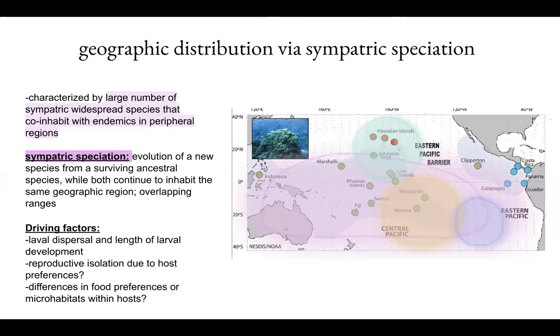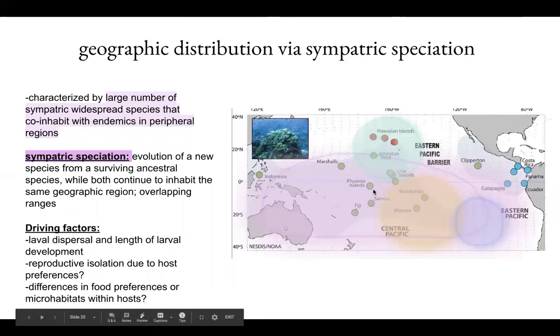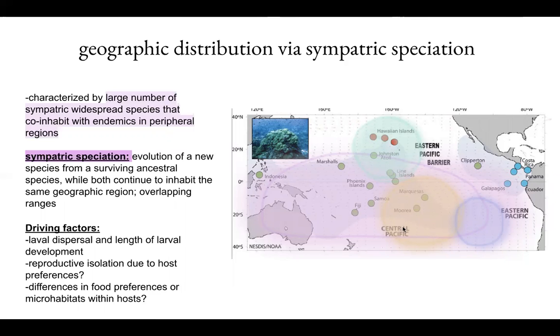Just to go back a second, sympatric speciation is the evolution of new species from a surviving ancestral species, so that purple region right here, while both continue to inhabit the same geographic region, overlapping in ranges. So these smaller circles right here indicate areas where you have that speciation occurring, and you might see some of the low-level rates of endemism. Now, I want to highlight that trapezids tend not to have host specific tendencies, as we do see several species have been found sympatrically living on different areas of a single colony.